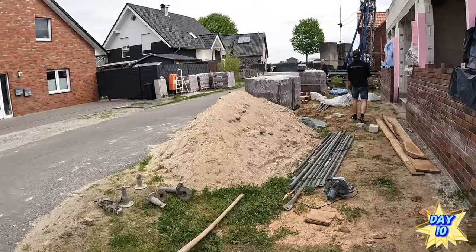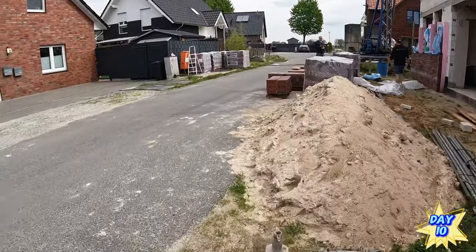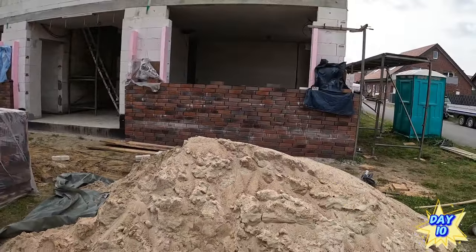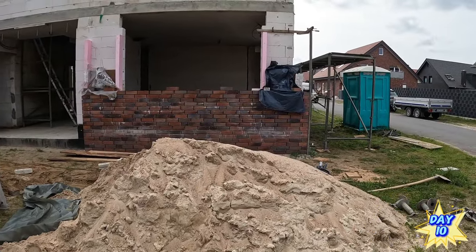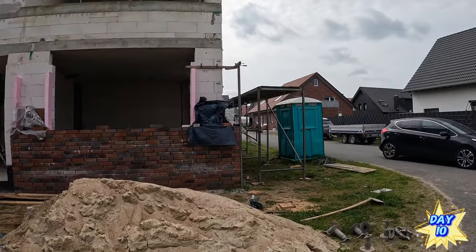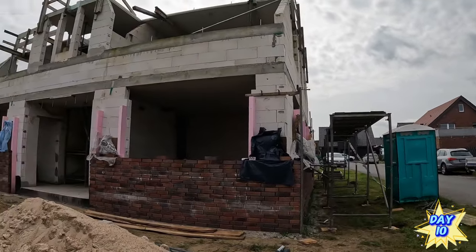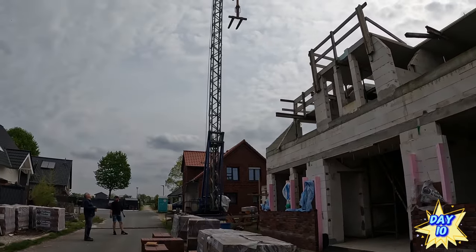So while waiting for Koni, we'll use the crane to deliver the pallets of bricks on top of all this scaffold. Man, I always forget the name of this thing, scaffold. Yeah, a miracle, the crane is now working.